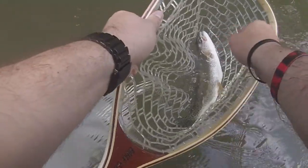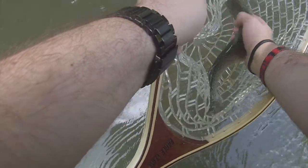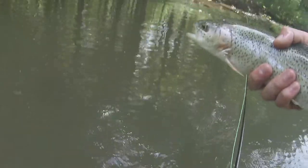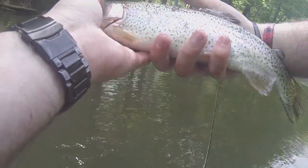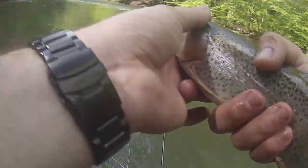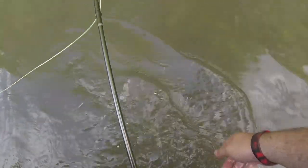It's not a bad fish. Definitely a stocky. Look at the stubby. Almost no fins there. Got a good one on that side, but nothing there. So there's a look at that fish. Go ahead and get him back. Off he goes.